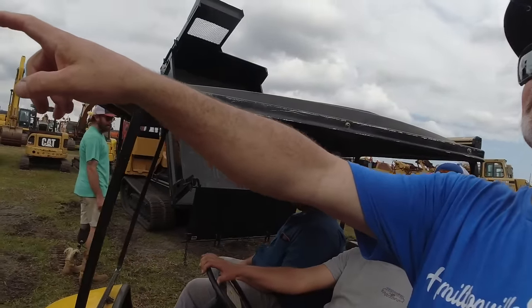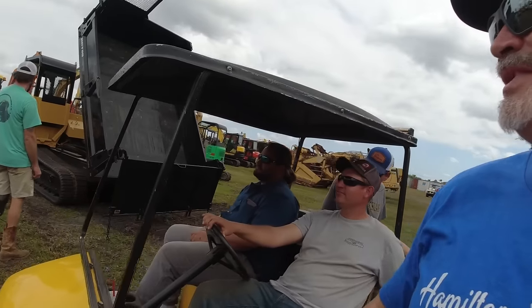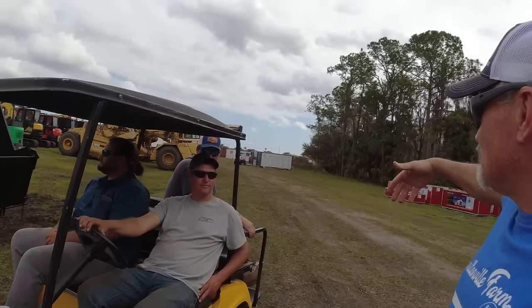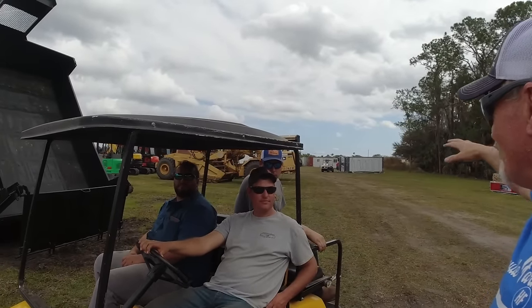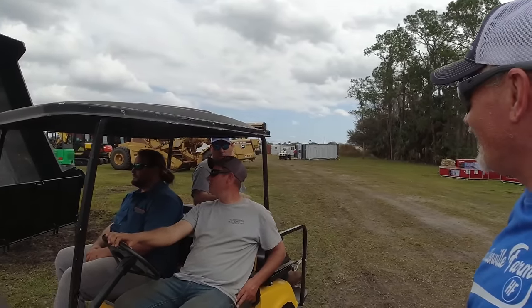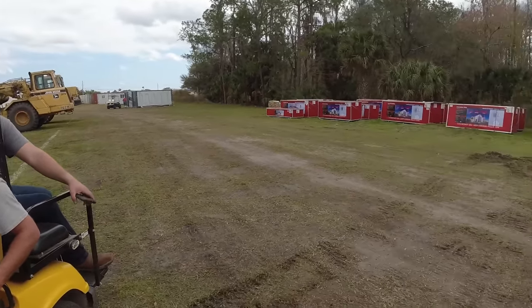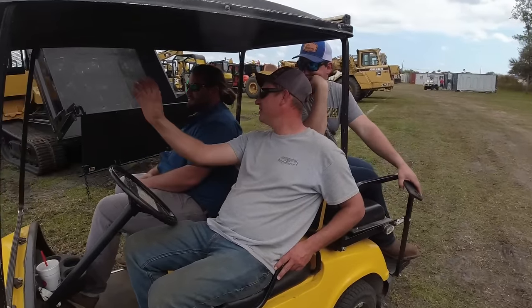Dude, see the, was it the Link-Belt? Dude ran his boom out, and the bucket came off in the middle of it. The coupler wasn't even hooked. It fell off literally in the middle of it. We were going to mention yesterday that it was unhooked there.